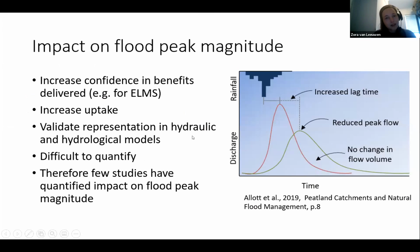Why do we need to know what the impact on flood peak magnitude is? Well, we need to know what the benefits are for flood risk management, for cost-benefit analysis, which is needed for publicly funded flood risk management schemes. It'll be important for the upcoming environmental land management scheme, which will be based on payments for outcomes.